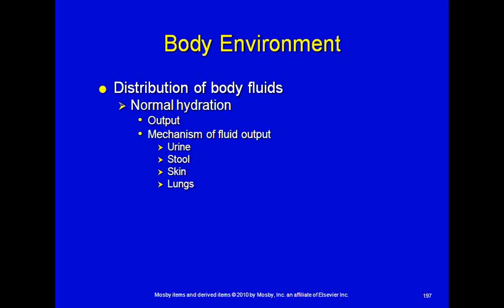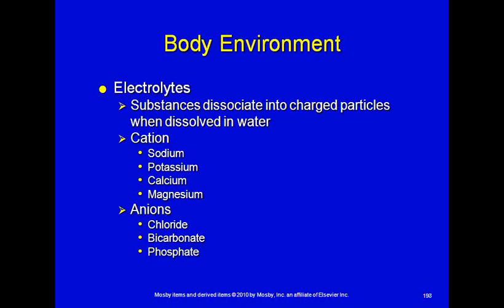Output, we lose volume through a variety of ways. We certainly urinate and we defecate, but we also sweat. Sweating is the body's natural way to dissipate heat. It's the most effective way to dissipate heat. And we lose liquid through our lungs. Every time we exhale, we're not only getting rid of CO2, but we're getting rid of H2O, or water.